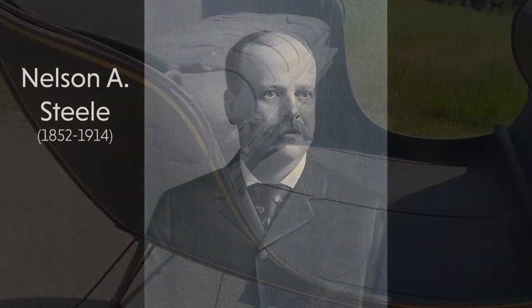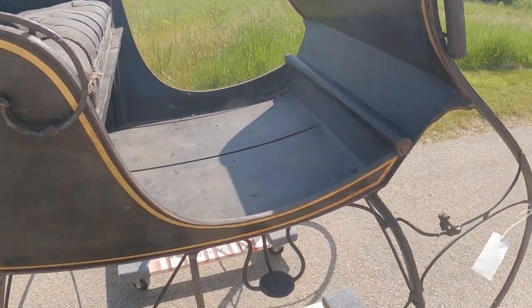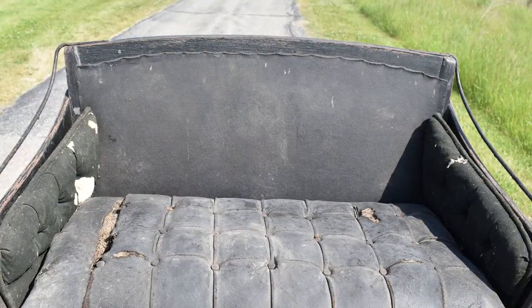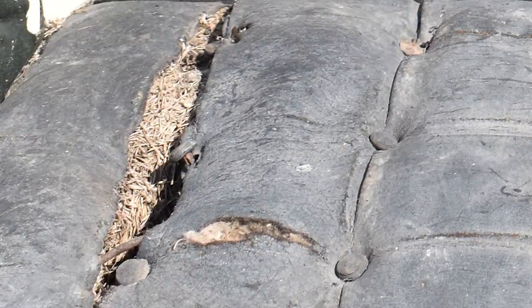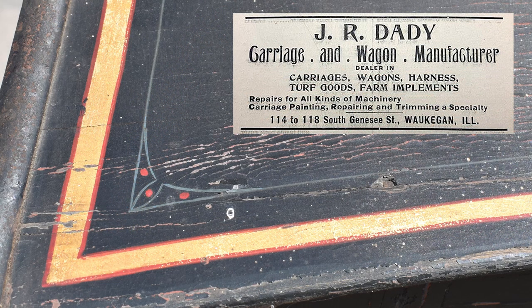This Albany Cutter was used by Nelson Steele, vice president and later president of the First National Bank of Waukegan from 1888 to 1914. It features the original straw-cushioned seats, while the exterior exhibits the paint and stenciling done in 1881 by Waukegan carriage maker the J.R. Dady Company.